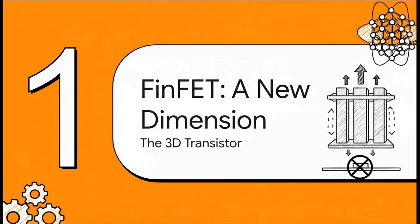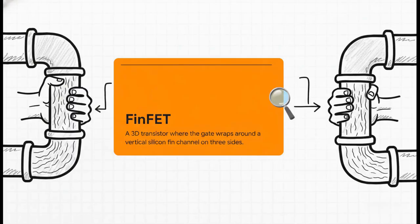And that's when our first hero entered the scene, FinFET. Instead of just a flat 2D design, engineers went vertical. They created this revolutionary 3D structure that just completely changed the game. Think of it like this. An old transistor tried to stop the flow of electricity by just pressing down from the top. Kind of weak, right? But with FinFET, the gate, the part that acts as the switch, wraps around the channel on 3 sides. It's like going from a one-finger push to gripping a pipe from the top and both sides.